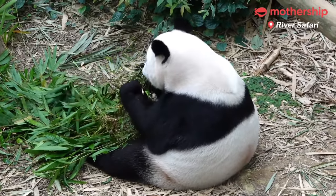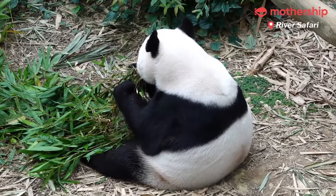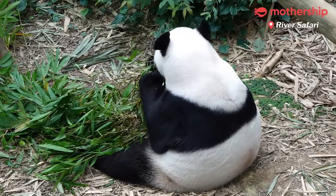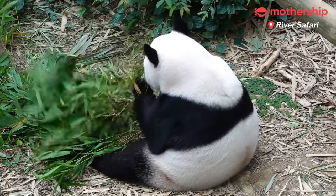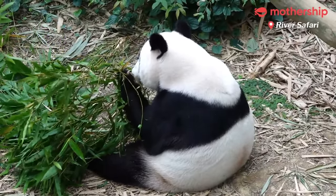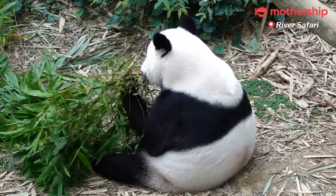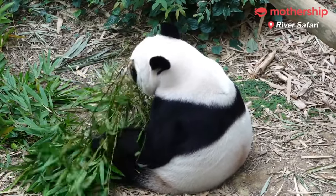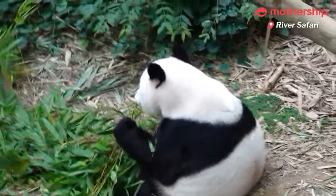Oh, okay. So they won't be together today? No, not today. Pandas have a very short fertility window. If I am not wrong, it's about 24 or 36 hours only. So they constantly test the urine to make sure that once they are ready for mating, they will introduce both pandas together.